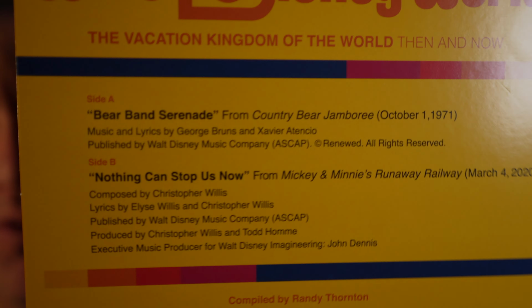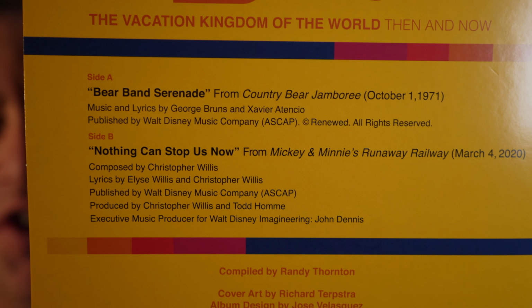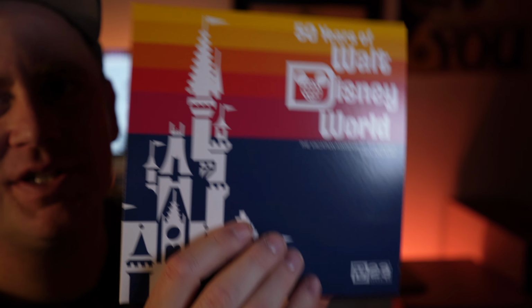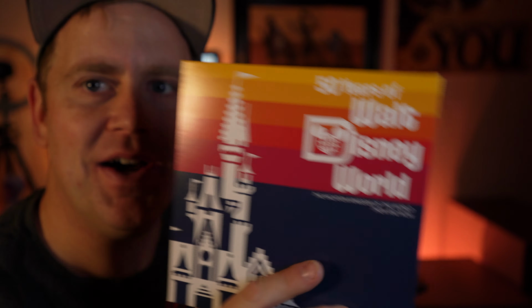And on side B, it has one of my most favorite songs, Nothing Can Stop Us Now, from Mickey and Minnie's Runaway Railway. I actually really love that song. It's one of my favorite Disney songs as of late. So I love this. This is so cool. I'm very excited for this one. Let's take a dive in and see what else we can find.